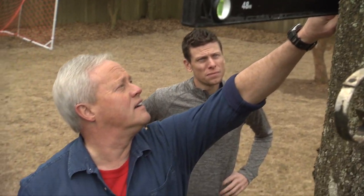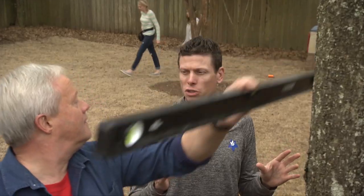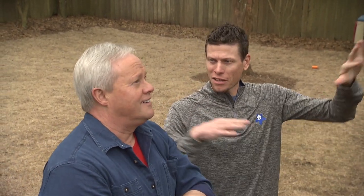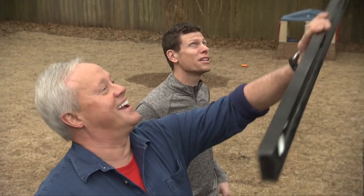About that high. The image in my mind was kind of like a crow's nest on a pirate ship. Exactly, that's what it reminds me of. So, yeah, something that's like a lookout. They can spy around the whole neighborhood. That's what I'm thinking, yeah. See the approaching enemies from far off.